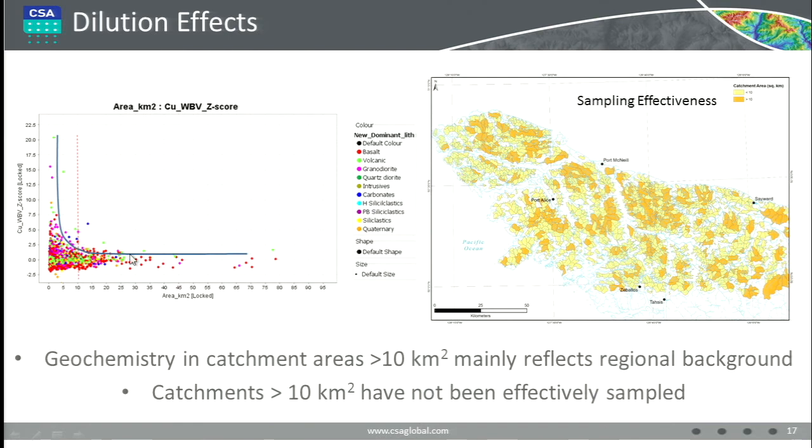we've really dropped away so that we're getting down to background values. So most of what we're seeing in these larger catchments is going to be regional background. But those become opportunities for follow-up sampling. And so what we've done is we've done a map of sampling effectiveness, which indicates in orange those catchments that are greater than 10 square kilometers and could benefit from follow-up sampling.